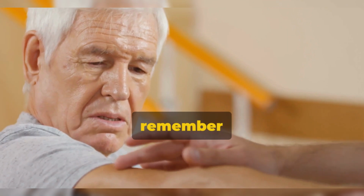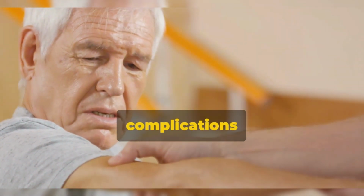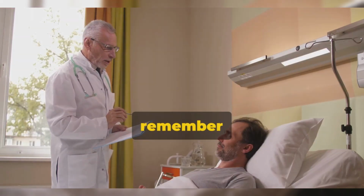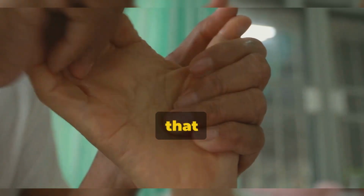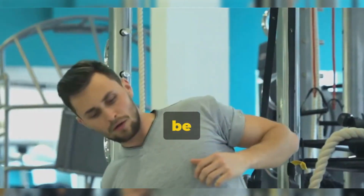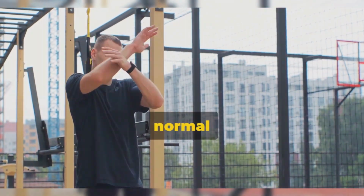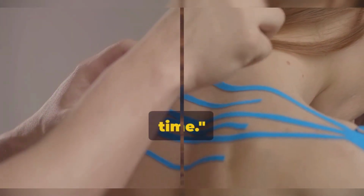It's important to remember that early treatment is crucial in preventing long-term complications and disability. So, if you're experiencing symptoms of a frozen shoulder, don't hesitate to seek medical advice. Finally, remember that treatment doesn't end with surgery or medication. It's a process that involves commitment to physical therapy and lifestyle changes. It may be a long journey, but with patience and perseverance, you can regain your shoulder mobility and return to your normal activities. With the right treatment, a frozen shoulder can thaw over time.